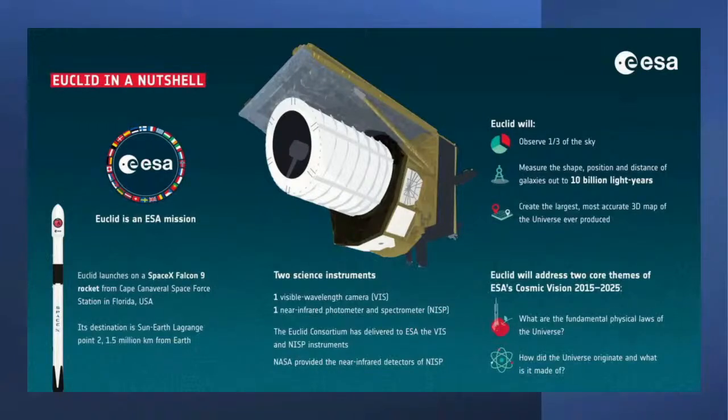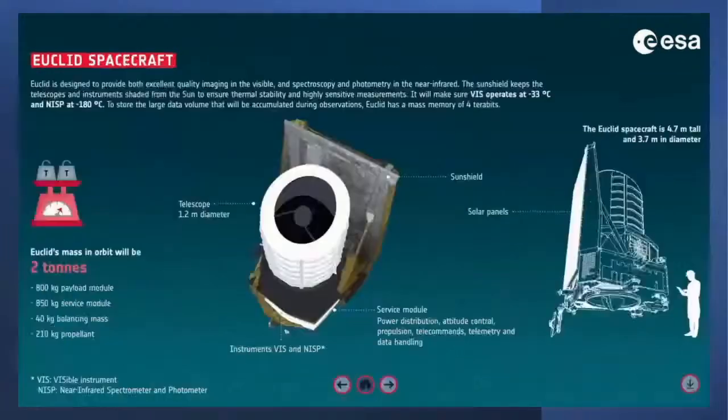Okay, so Euclid will address two core themes of the ESA's Cosmic Vision 2015-2025. What are the fundamental physical laws of the universe? How did the universe originate, and what is it made of? Okay. Yeah, but are they going to explore anything important? Those are small questions, you know. Get real. Yeah. Right. Okay.